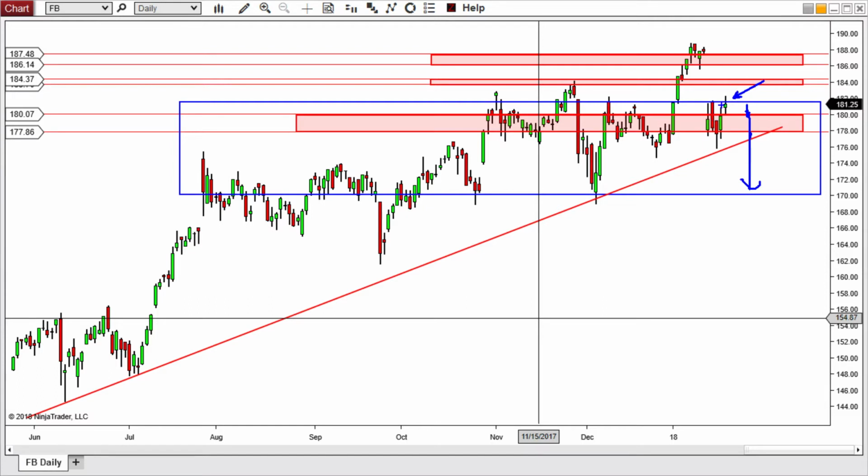But anyway, we're looking for Facebook to maybe move back up at least to this range here, somewhere around the 184 area. And if it could move above this little resistance, this price zone here, then maybe it could get back into this area and maybe retest the all-time high again. But regardless, if we could get up to this 184 or possibly the 186, that would be a nice move from today's close at 181 and a quarter.